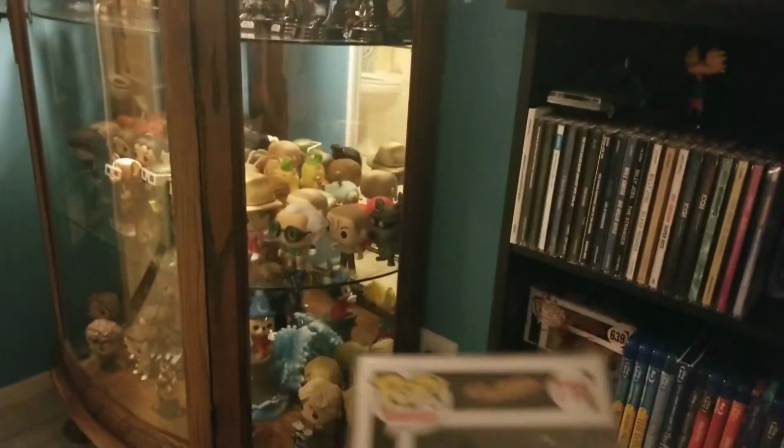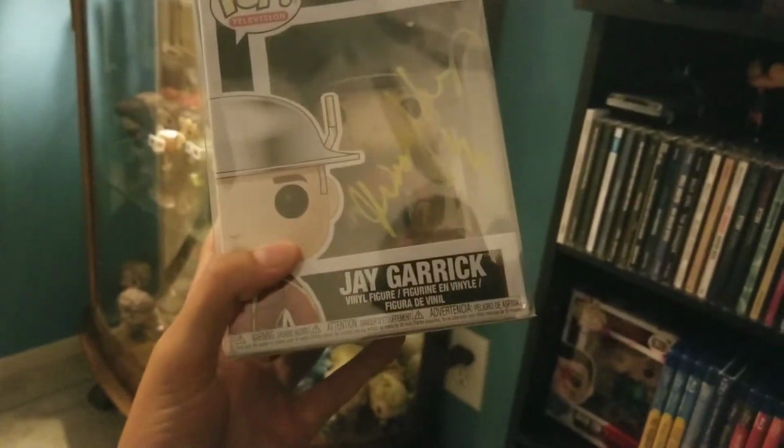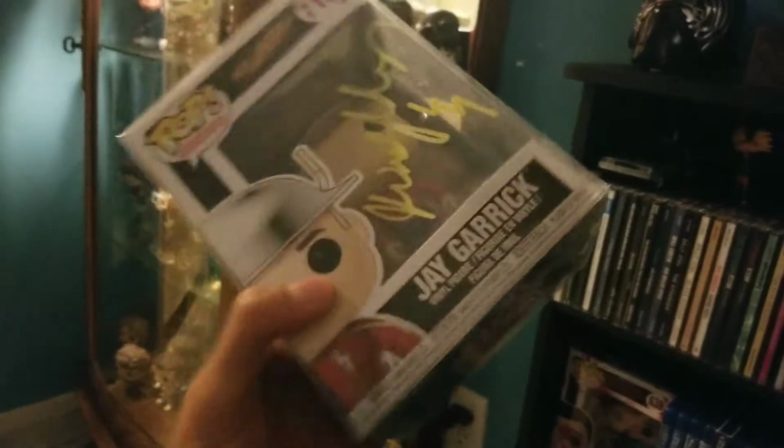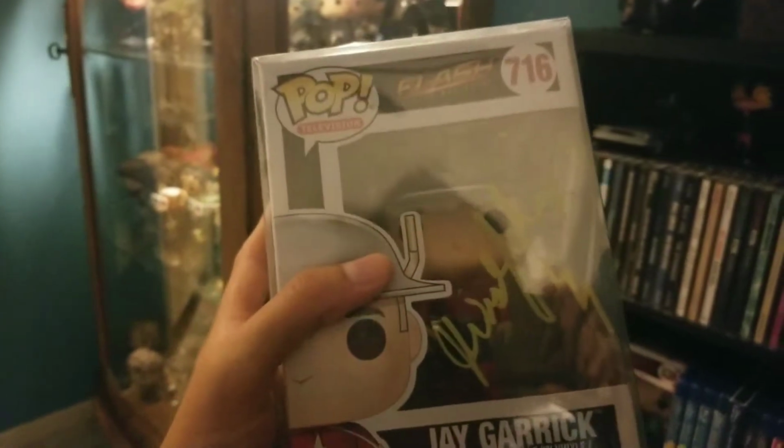I don't watch the new Flash. I don't like it, honestly. It's whatever. It's really just bleh. I don't care for it. But it is a fine show, I guess. But I wanted him to sign this Pop because they don't have a Pop of the 90s Flash, and if they ever do one, I will definitely buy it because I would love to see that Pop, but I don't know how popular that version of Flash is. Maybe as like a San Diego Comic-Con exclusive later in the future. I'd love to see that.